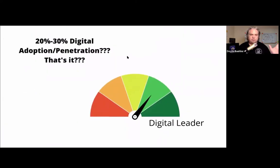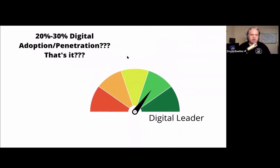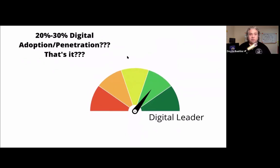So as I said, what's the challenge here? 20 to 30% digital adoption penetration. That's it. Guess what, guys? We're down here. Where do we need to be? We need to be up here. So how do we get there?